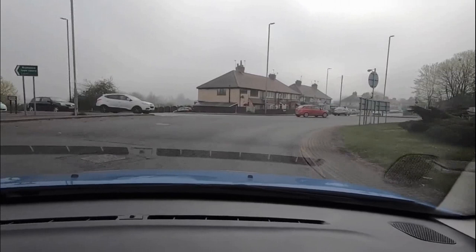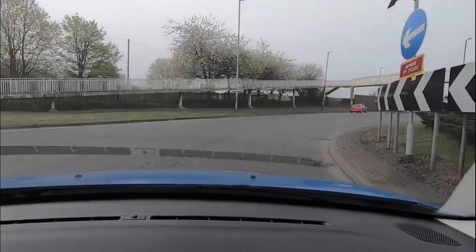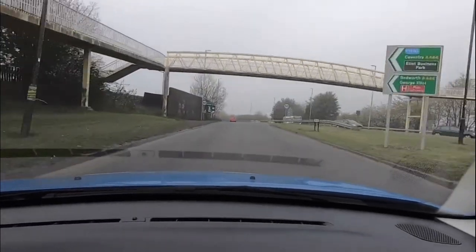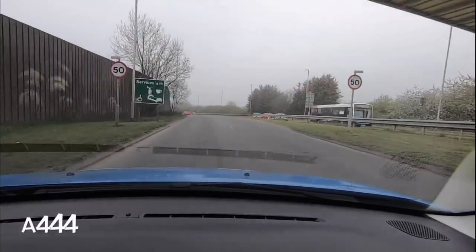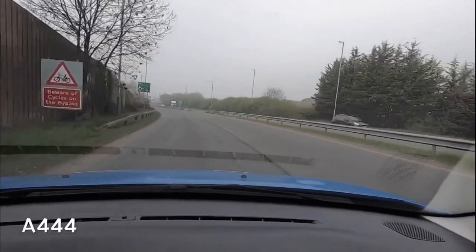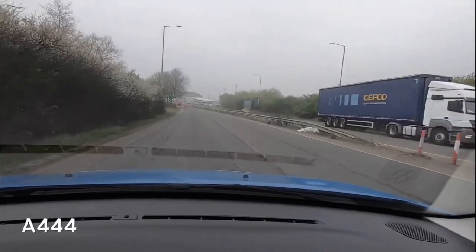So because it's not a spiral one, keep nice and close to the island itself. And remember to do your lifesaver look and move directly into the left-hand lane as you're coming off the roundabout there. Two things are really important as you're coming off: one is a lifesaver look, and the other is to make sure you get into the left-hand lane.